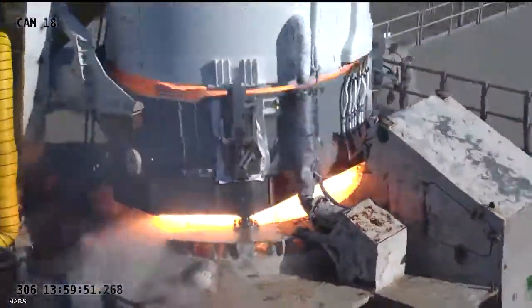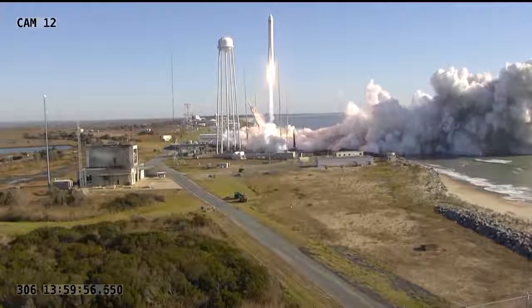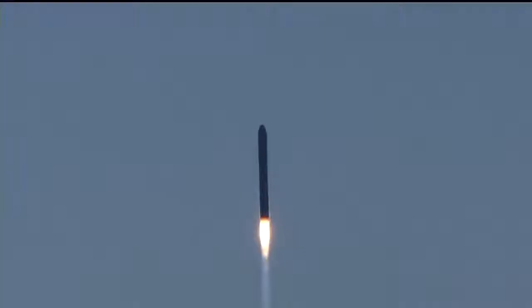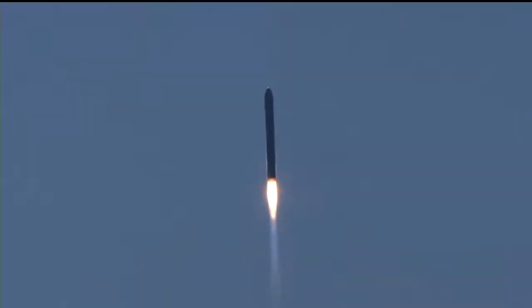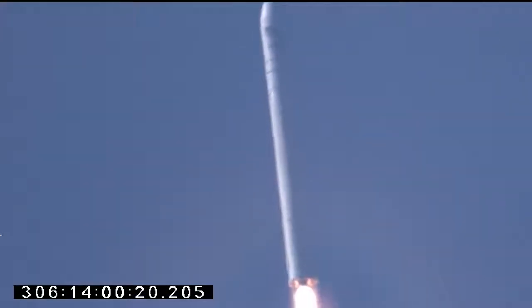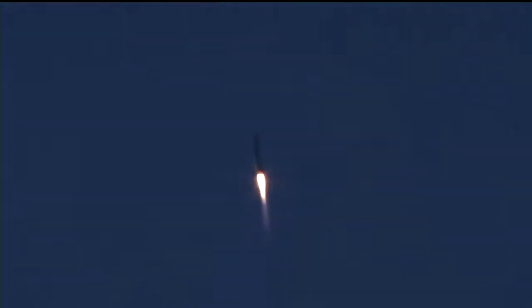Engines will start. Lift off of Antares. NG-12 mission, Wallops Flight Facility. Engines at 100%. Attitude nominal. Power nominal. Engine performance nominal. Attitude nominal. Bore pressure nominal. Power nominal. TBC performance nominal.